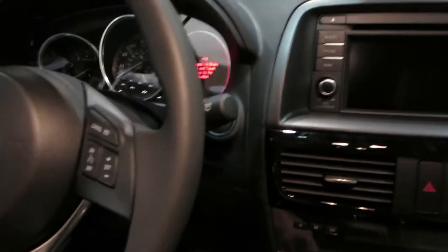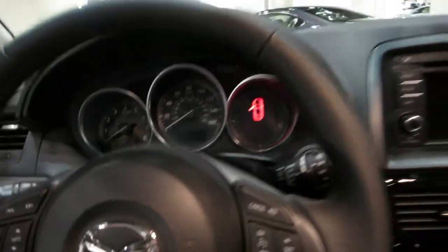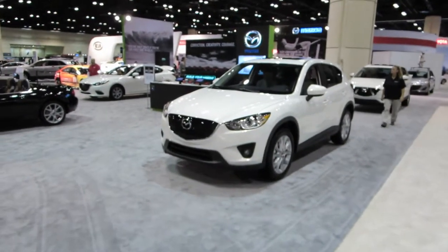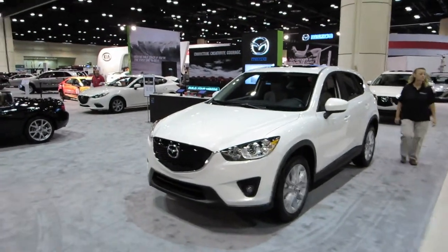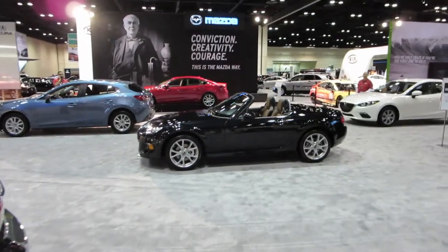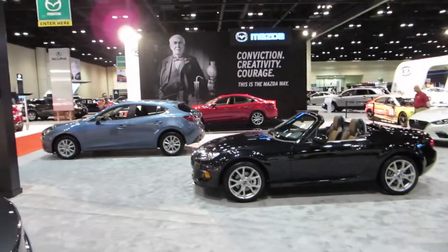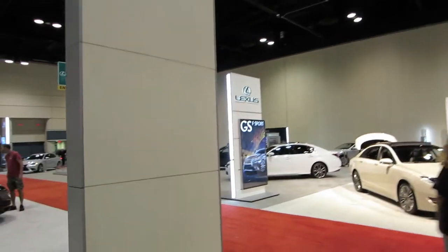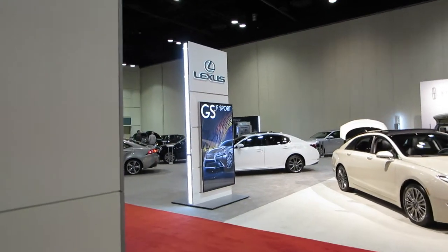Push button start. I know the sound system's good on this because I test drove it last year, and it was pretty awesome. Anyways, it's the Mazda dealer. It's the CX-5, that's what you need to get, Ryan. And this is what I need to get, a little Mazda convertible. Man, these things are nice. I love those things.